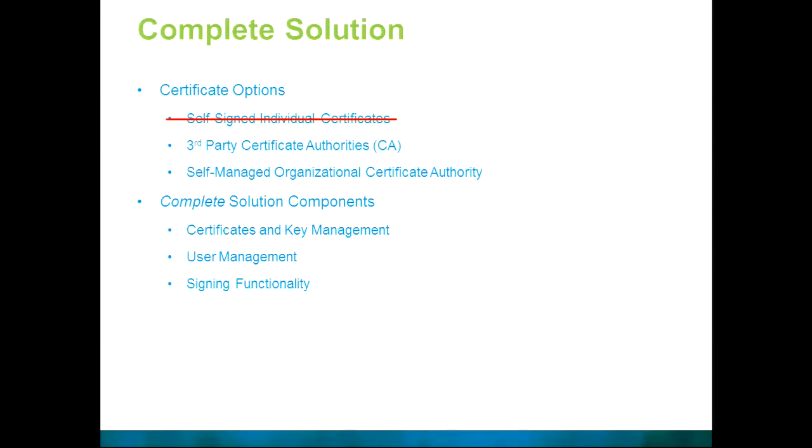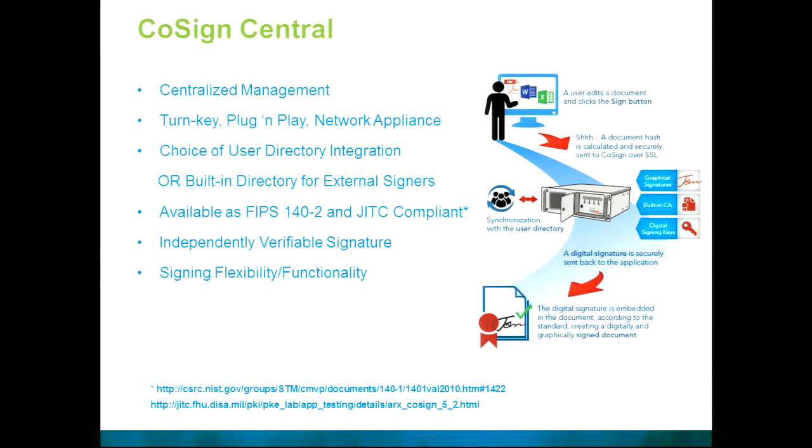And then lastly, and this is why we're here at an Alfresco conference, when you do this approach, you get a lot more advanced signing functionality. So I'll show you my Alfresco connector. But that's CoSign. It's a centralized management. For on-prem, it's a centralized appliance. That's what our FIPS certified device looks like, FIPS 140-2 level 3. So it's very high. We send it in for certification.